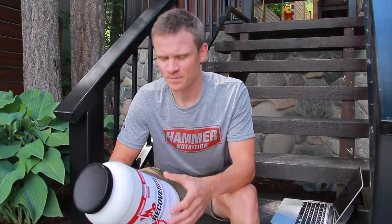Alright, so let's talk flavors and jug sizes. There is the 32 size jug, which is this guy here. This is the one I use most often. It's actually empty right now. There's a 16 serving jug and a single serving packet.